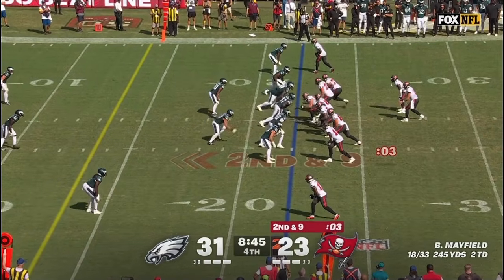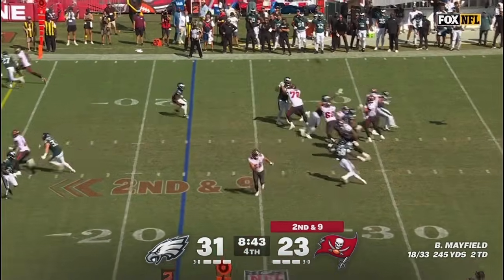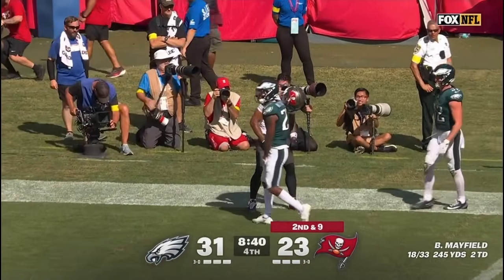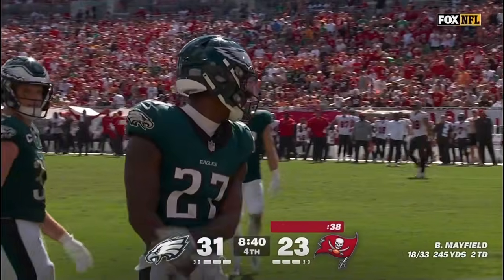Congrats. Thank you. Yeah. Second down, Mayfield blitz again, going deep for it all. Corner end zone, incomplete. Quinyon Mitchell, good play as he tried to get Ibuka there.